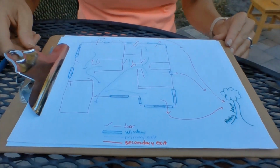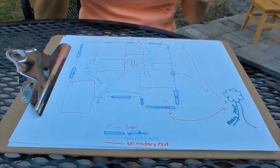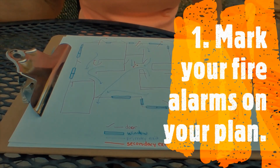Okay. To our fire safety plan, we're going to add a couple of things. I want you to take a gray marker and go around your house and see if you can find where all the fire alarms are. So there should be more than one in your house.